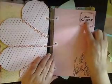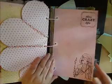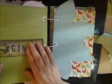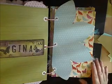This one says This Crazy Life, and then this is another of my favorite stamps that I have. Just adore her. And then this one, someone gave me this, and I'm not sure, so I'm sorry. I don't know who gave it to me, but thank you very much, and I love it here, and if you gave it to me, let me know.